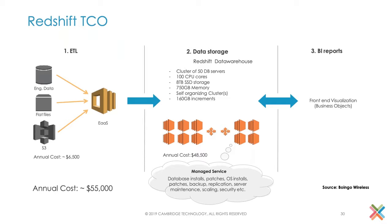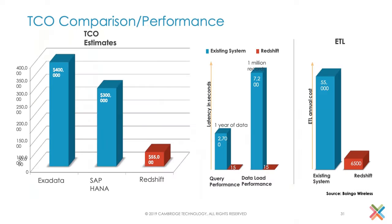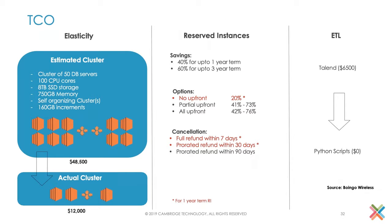In this use case, the total cost of a Redshift implementation was coming to 55,000, considering ETL and the data storage needs for the entire year. The other considerations were Oracle Exadata and SAP HANA, which were in the ballpark of anywhere between 300,000 to 400,000 per annum cost. Not just that, Amazon Redshift provides the option where you could purchase reserved instances. Reserved instances let you reduce the price by 40% to 60% based on 1 year or 3 year terms. So it provides you a lot of features where you can significantly reduce your cost based on your cluster needs.